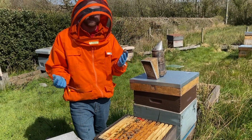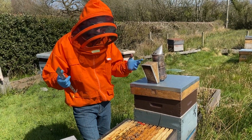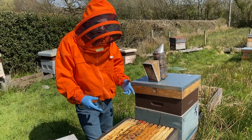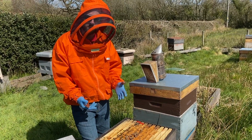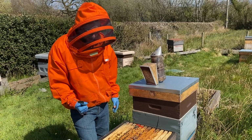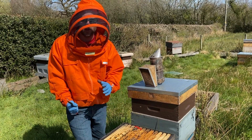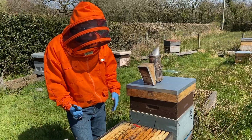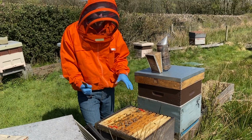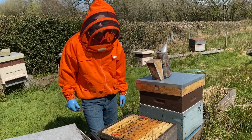So I'm thinking now, is this my fault? Should I have overwintered this in a polystyrene nuc box rather than in a full-size box? I'm thinking now, possibly, maybe they're small because it's my fault I gave them too much space for the winter and they just couldn't keep it warm. That's why they're very small, but they're healthy enough. But yeah, goes to show, even in the winter, beekeepers, even myself, make mistakes all the time. And I think this is partly down to my mistake. These should have stayed in a nuc box going into winter instead of a full-size hive. But live and learn, at least they haven't died.